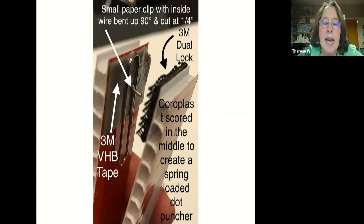Here I've taken a paper clip and I've taken the center part of that wire and bent it up 90 degrees, and I cut off the top of it so that there's only a quarter of an inch sticking up. Then I put a piece of Dual Lock, which is interlocking plastic mushrooms, on the other side. And then I mounted the paper clip to a piece of 3M VHB tape.